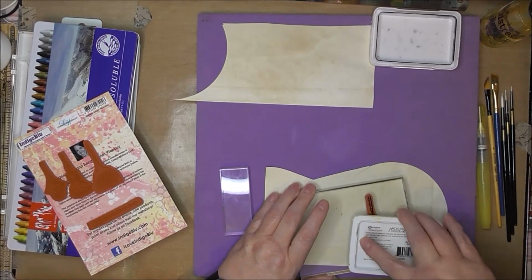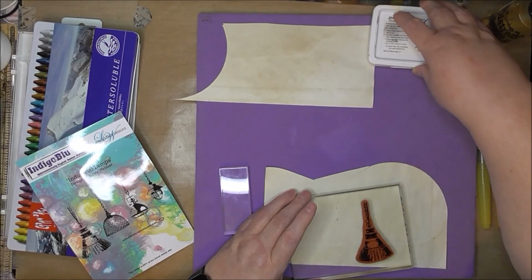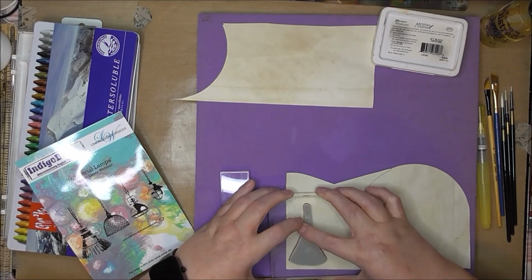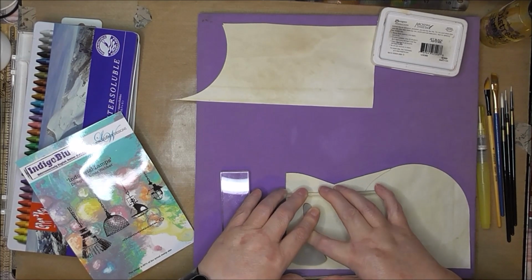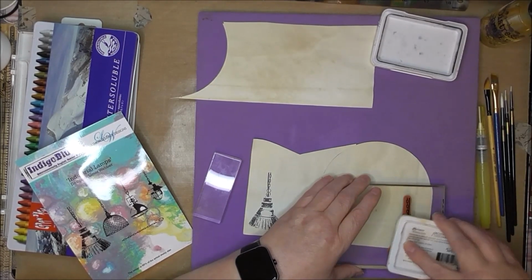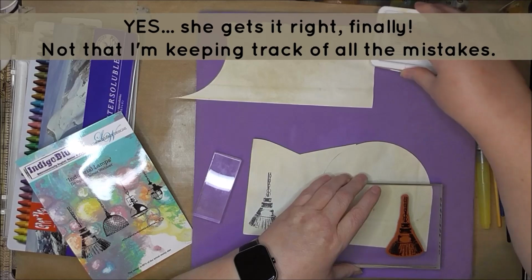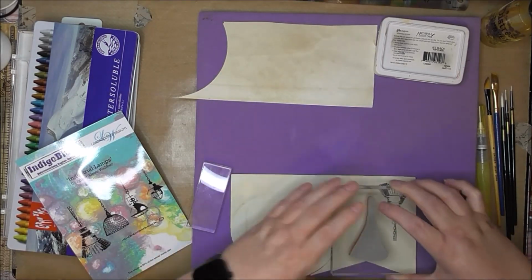Alright, stamping, and I need to have a look because it's been a while since I've used this. Am I getting everything there? I think so. So let us stamp this, and we're going to press and hold for, that feels about right. That's not bad. Alright, we'll do that again while it's on the stamping block. Try and save some space. Yes, why not?